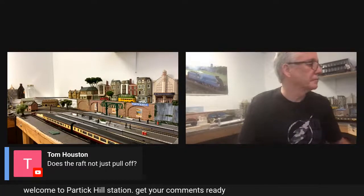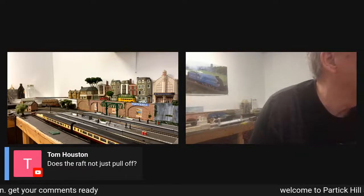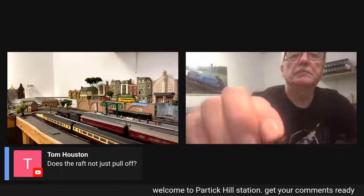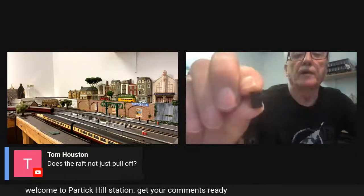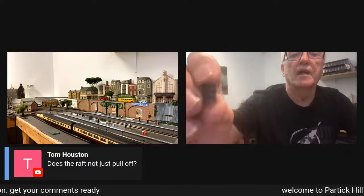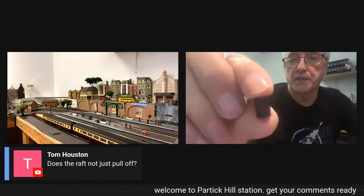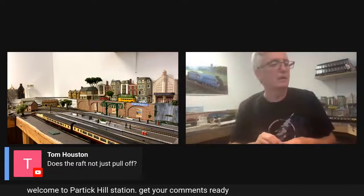Now, if you can see this, that's a barrel, an oil barrel. Or, sorry, let me rephrase that, an oil drum. And that was printed on a resin printer. With the resin printer, you get a much finer finish.